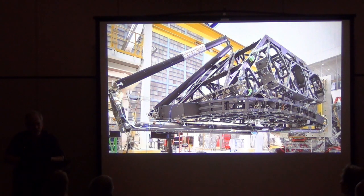This origami-like unfolding process has to happen on the way out to this spot 1 million miles away, and there's no way to bring the telescope back if anything goes wrong. There were 178 individual release points. If any one of them had hung up or failed to operate the way it was supposed to, the entire telescope would be unusable.